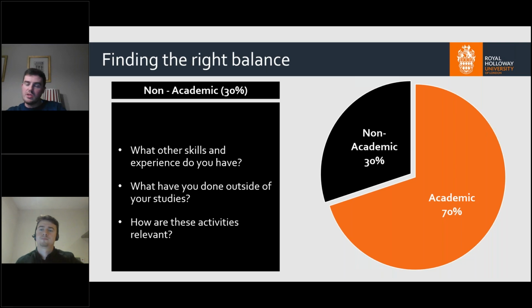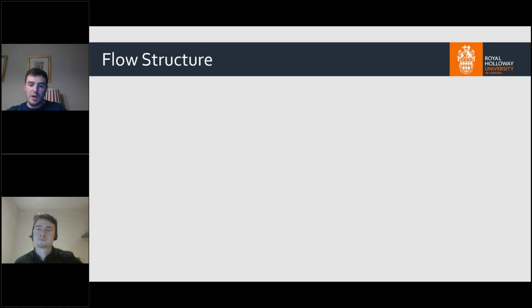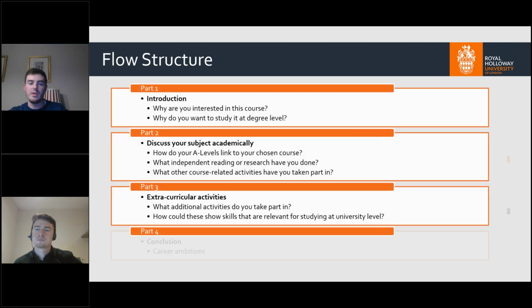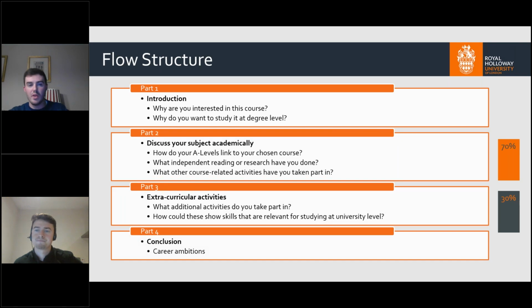There are different ways that you can go about writing the personal statement, and this is just an example. If you've already written it and you don't think it looks like this, don't panic. There are great ways of doing a personal statement without following this structure. But this would be a basic way that you could do it.